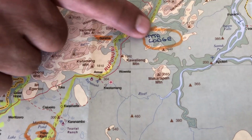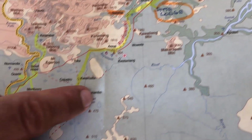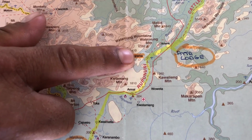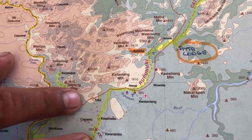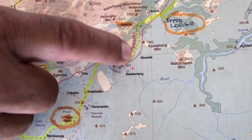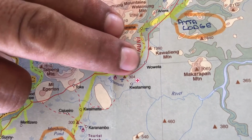And then we headed on from there to the community of Surama, which is found just over here and highlighted in orange. We had 3 nights there. That's my hometown. That's where I was born and I grew up most of my life. It's a community managed and owned business. It's run by the whole community there, and we do a little bit of everything here. We then proceeded on. We leave the rainforest in this village called Annai. That's the ending of the rainforest, and that's where the savanna, the Rupununi savanna, starts.